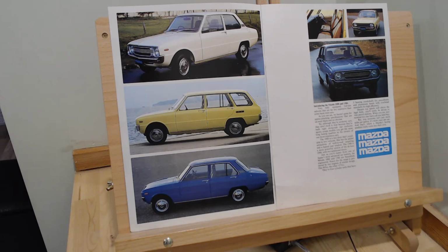Okay, and then we open the brochure, and what lovely images we get, don't we? The two-door at the top there, then the really very unusual, and I really like this yellow estate. I think this is my favourite. And then this four-door at the bottom there. We've got on the other page some other lovely images. Overall, the quality of this brochure is very high for what would have been very cheap, economical little cars in the UK at the time.